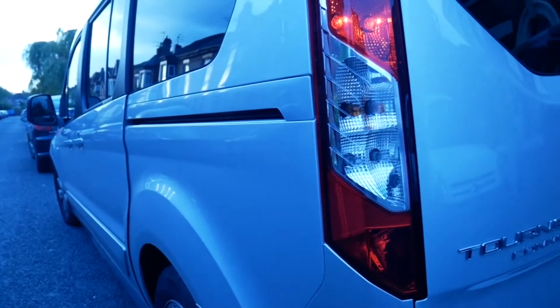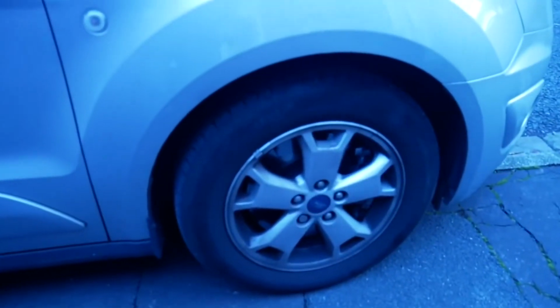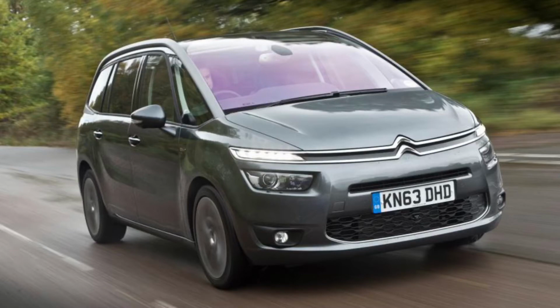Van-like MPVs. Old people like them because they're easily accessible and give good all-round visibility. Foreign people seem to like them. No, I don't know why either. Someone else who seems to like them is the family man. Maybe it's because they come in around £1,000 cheaper than your slightly less practical, conventional 7-seat MPV.